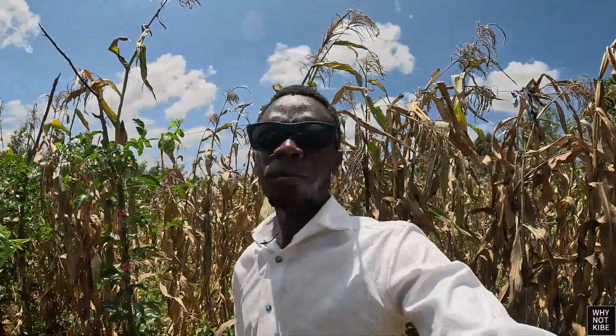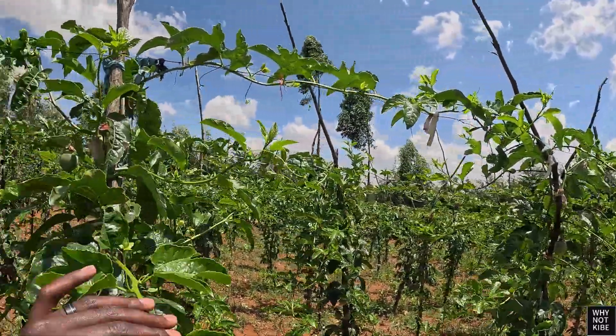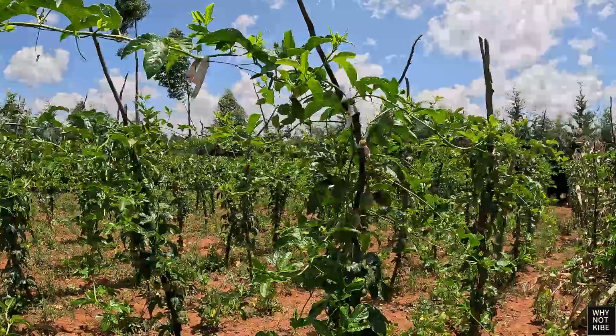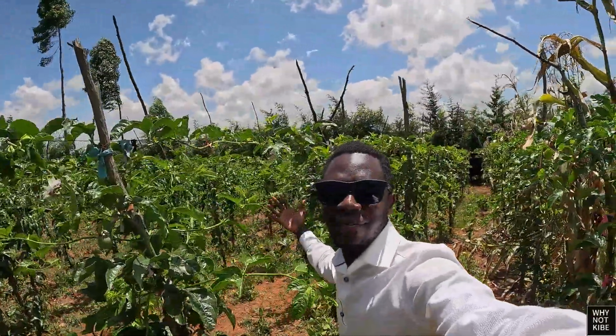I'm in a place called Moiben constituency, which is in Uasin Gishu County in Eldoret, Kenya, East Africa. And I'll be taking you around, guys. A lot of things in these farms. We have passion fruits. You see passion fruits? All these are passion fruits. In the middle of the farms.